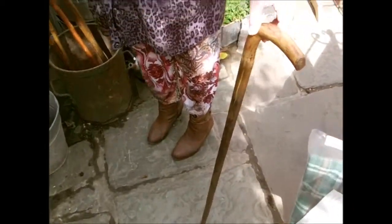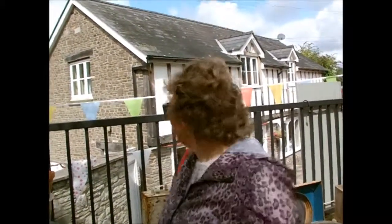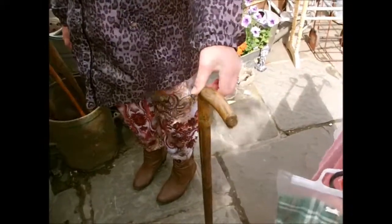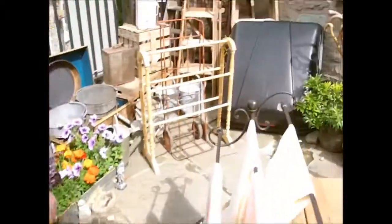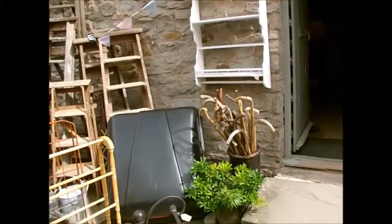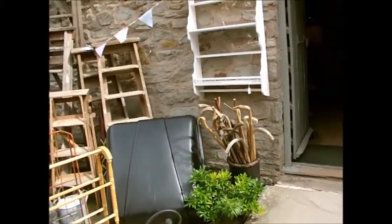How about that? Yay. It's happened. We've done it again, haven't we? Serendipity. And there's Nikki with a Tudor cottage right behind her, and a rustic walking stick, which is going to cost me £4. I might as well get that, I think. Oh, there's even older ones there. Look at those. Oh, wow. Look how much they are. We'll show you what we choose.